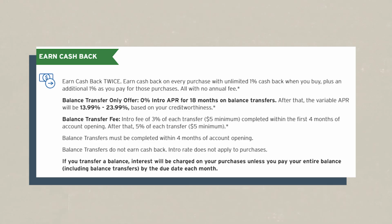Now, Citi's currently running a promo for this card, 0% APR for 18 months on balance transfers. You'll incur a 3% fee on balances transferred to this card within the first 4 months of the account opening. After that, the fee increases to 5% of each transfer.